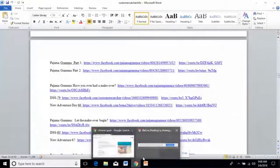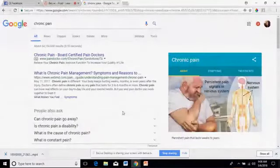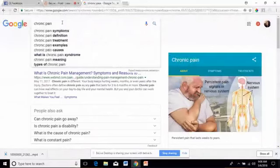Let's go back to what we're really talking about. So I'm going to research chronic pain. I also want to do things, and I wasn't going to talk about this now, but I'm going to as long as they pop up. When I type in chronic pain, it gives me a bunch of categories and topics that I might also want to research and create folders for in my Evernote, or little sub pages in my Evernote folder. I might want one on symptoms, definition, treatments, examples, causes. Causes is a big one for me. I'm all about the root cause.